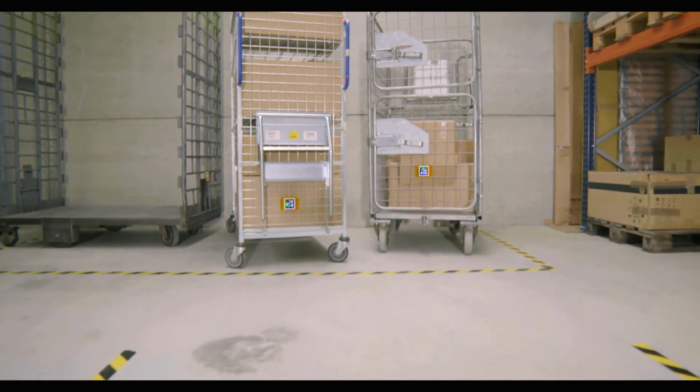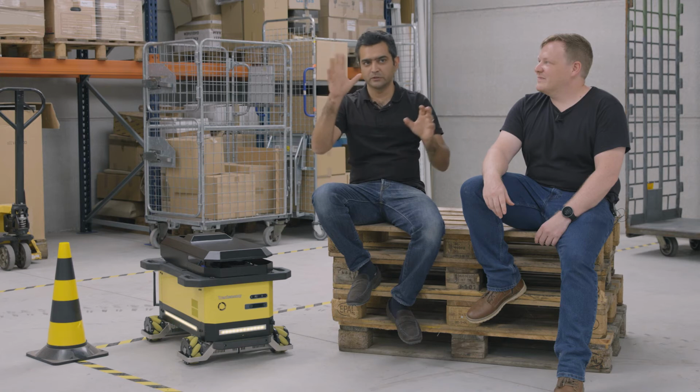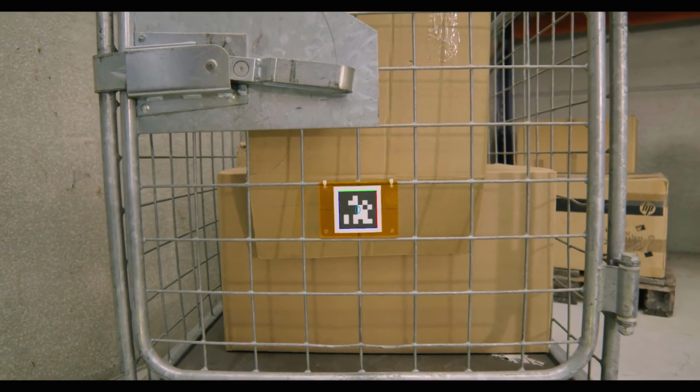As it's approaching that location, the robot is going to open up its sensors and start looking in its environment for carts. And that's when the artificial intelligence kicks in, starting to recognize where the carts are located with respect to the robot. Once the robot has identified where the carts are, it can then start planning its motion to those particular locations to pick up the cart.